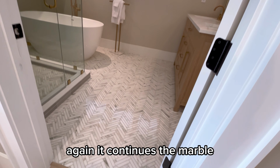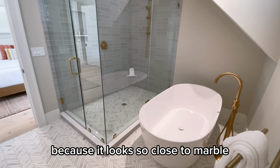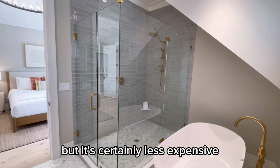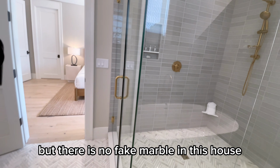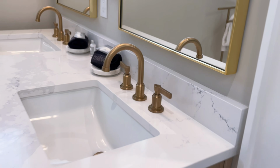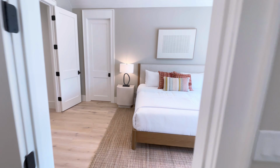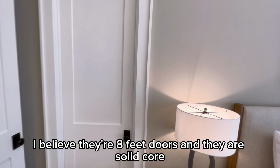Again, it continues in marble. You'll see a lot of times people these days are building with a marble look tile because it looks so close to marble. Maybe it's more durable. I don't know, but it's certainly less expensive. But there is no fake marble in this house. The more modern palette continues with the brass finishes in the sink. All of your doors, I believe they're 8 feet doors, and they are solid core.